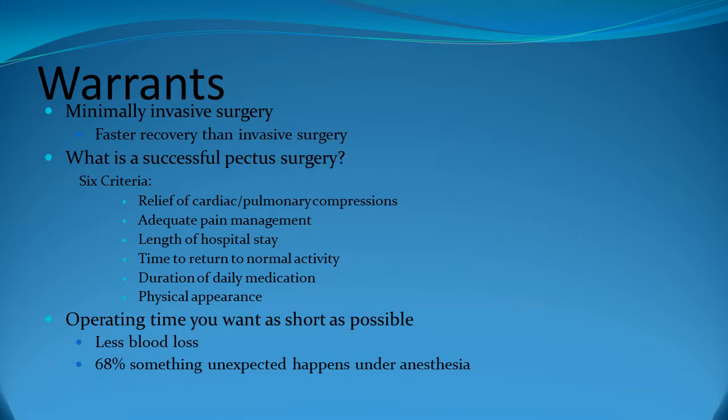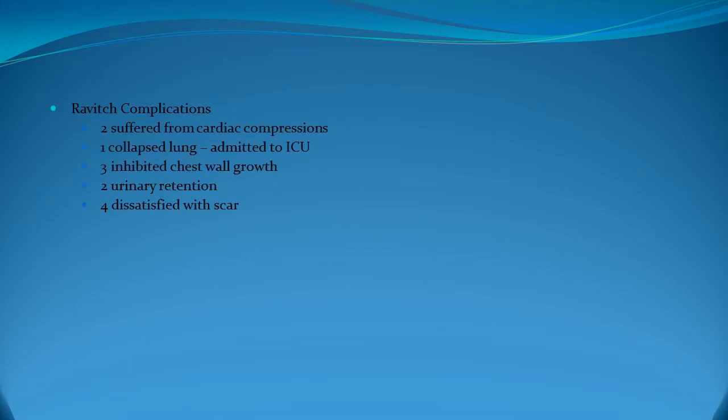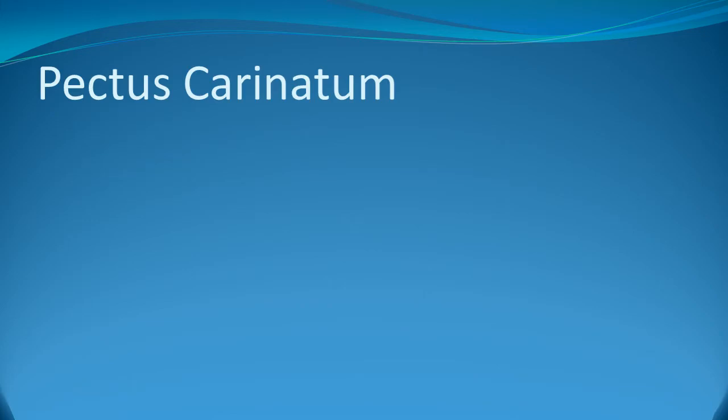Successful pectus surgery should have the following: relief of the cardiac and pulmonary compressions, adequate pain management, short length of hospital stay, time to return to normal activity, duration of daily medications, and physical appearance. The Ravitch complications are collapsed lung, inhibited chest wall growth, urinary retention, and dissatisfaction with the scar.